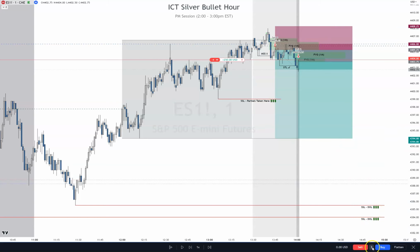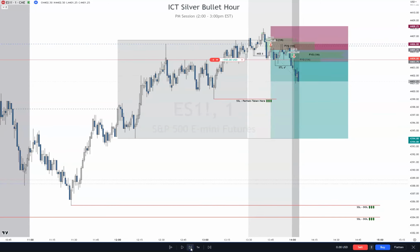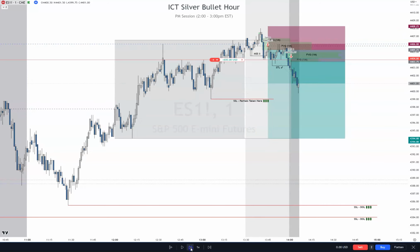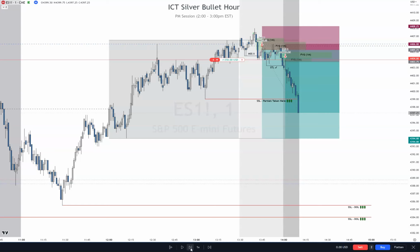So I will short two more right there. And since I'm in two, I'd be taking two off if we go beyond this part and leave two runners. So let's see what happens here. I need a candle to close below that line. It's close. I need a candle close. Let me move this out so we can see this more. I need a candle to close beyond that line for me to take a partial.